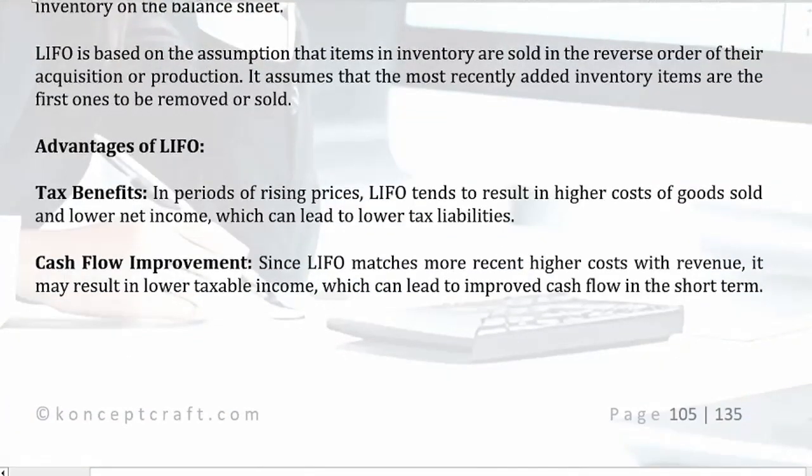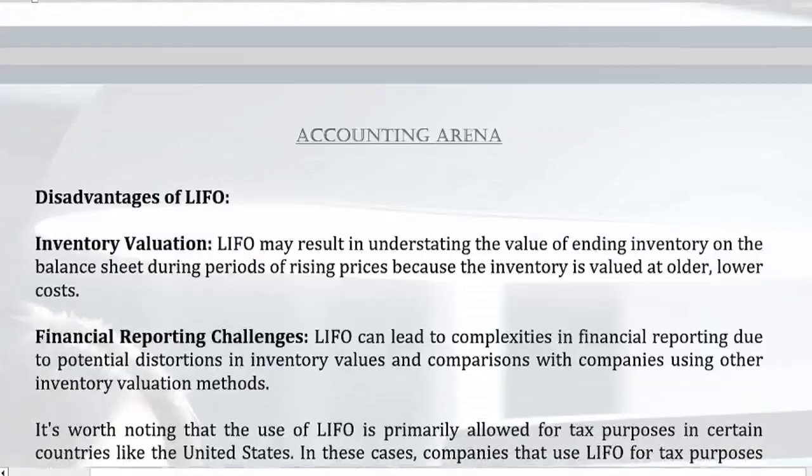Advantages of LIFO. Tax benefits. In periods of rising prices, LIFO tends to result in higher costs of goods sold and lower net income, which can lead to lower tax liabilities. Cash flow improvement. Since LIFO matches more recent higher costs with revenue, it may result in lower taxable income, which can lead to improved cash flow in the short term.